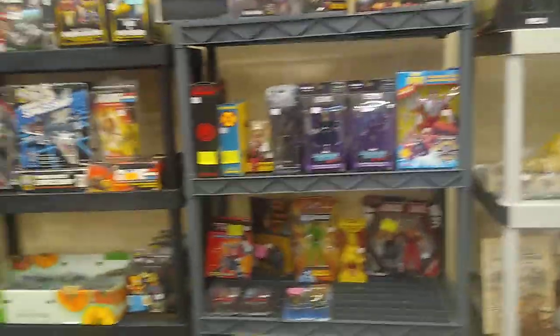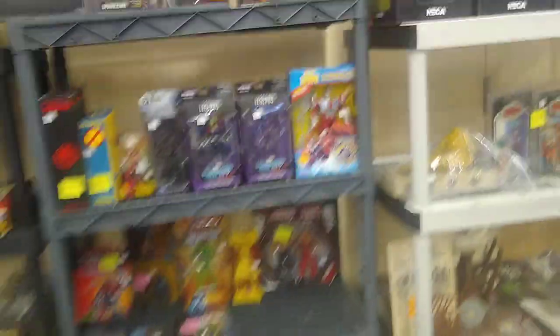This guy's selling a lot of vintage toys. A lot of retro vintage toys. Bert would be blown out of his mind by this place. If he ever came up here to my neck of the woods, he'd be blown. They got Transformers, older ones, newer ones. Older ones a lot. And a lot of Star Wars and a lot of Marvel, wrestlers and stuff, man. This place is like the holy grail of toy collection.